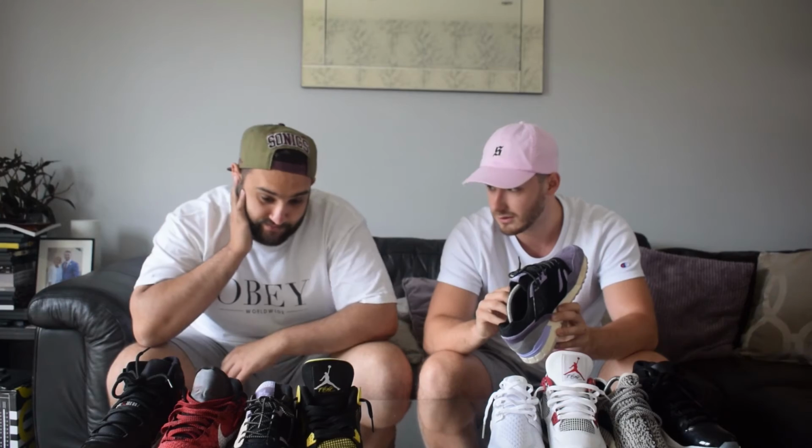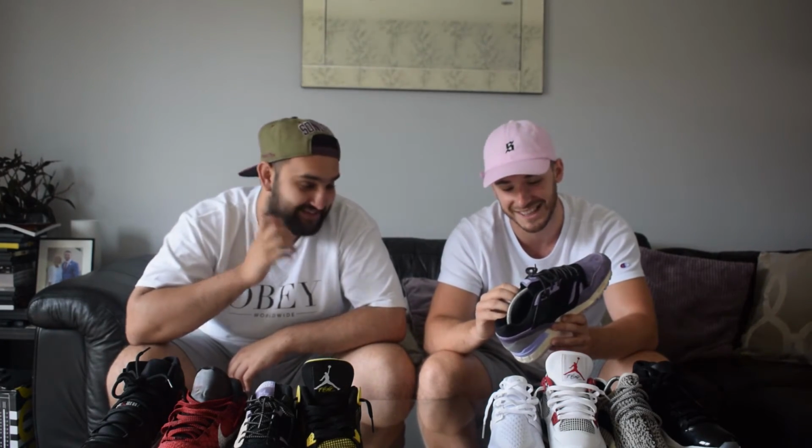Good quality. When the first pictures of these leaked, I really wanted them because obviously the colourway. Didn't think I'd get the chance. They launched in Europe. Obviously, no chance at all. And then I was the same. We were pretty hyped about these when we tried to get them when they first hit. Yeah. But then they rolled into our shop one day.